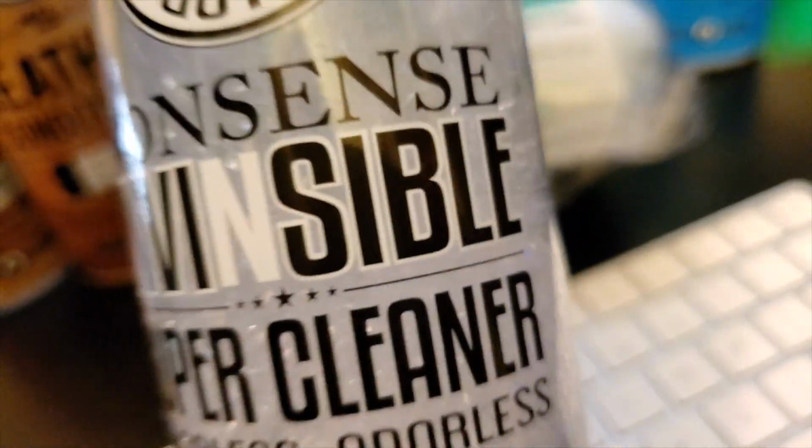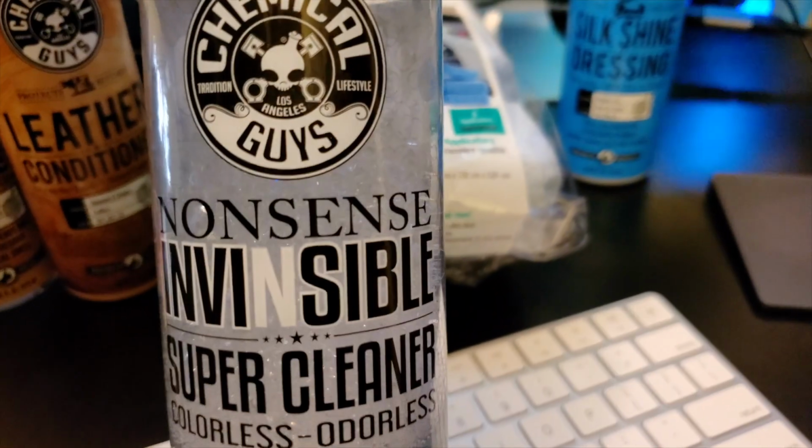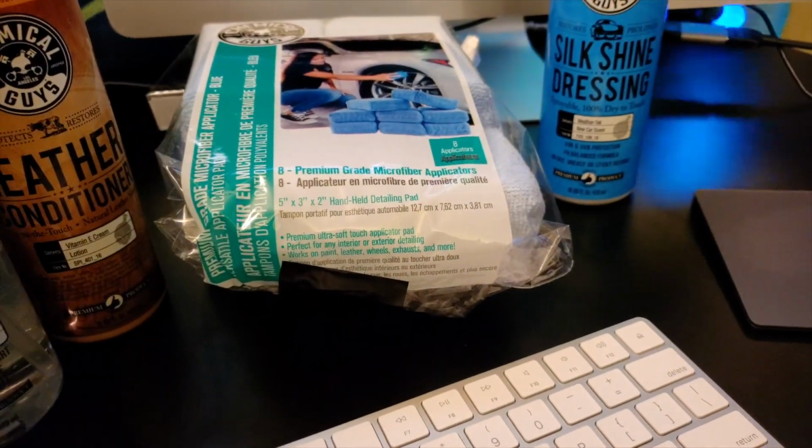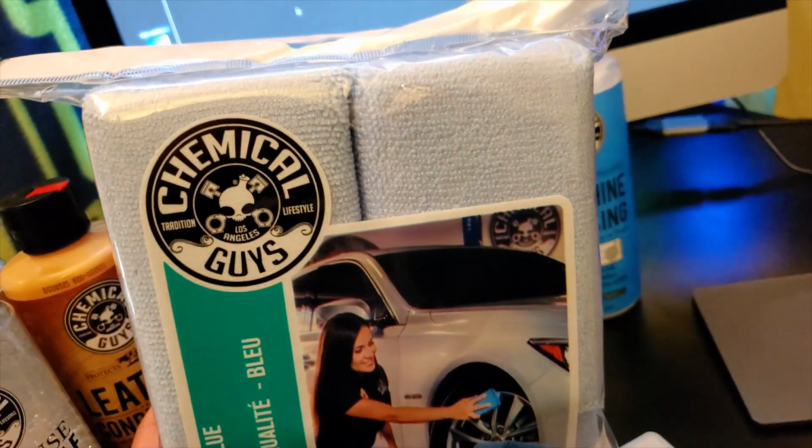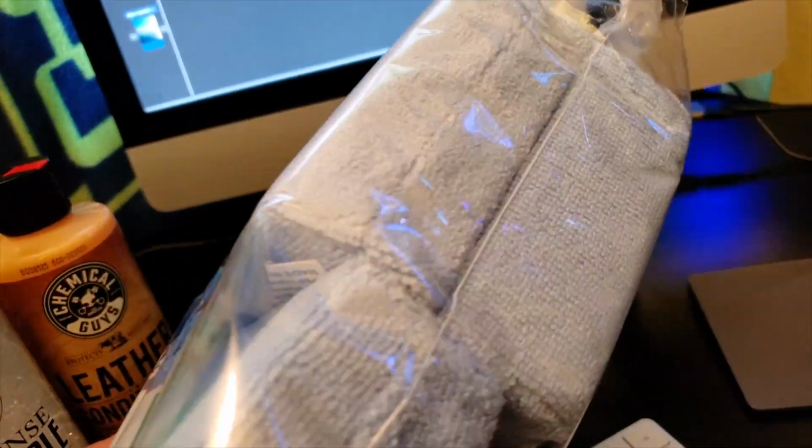Alright, then we have our nonsense. This is a multi-purpose cleaner. Definitely need to get more of this. You can see that I have less than half of a bottle left, so yeah, need to go grab me some more. Then we have our premium grade microfiber applicators where we apply our leather conditioner and make sure that leather is looking nice and shiny.